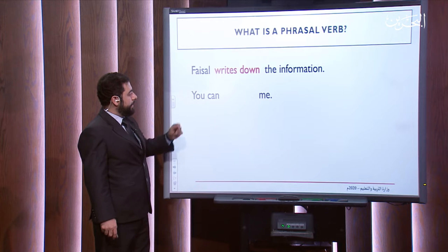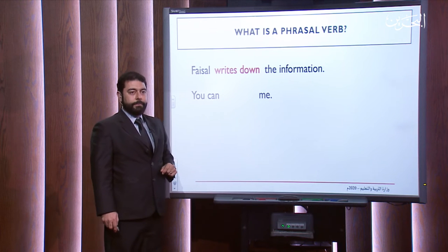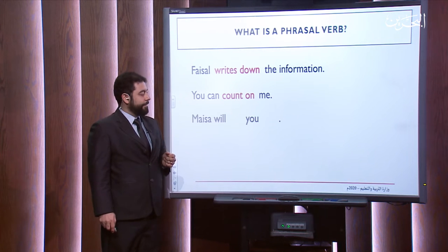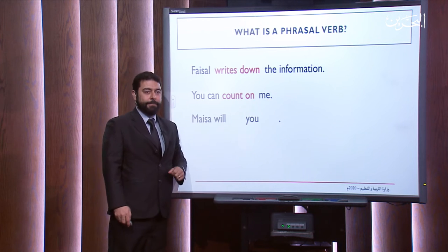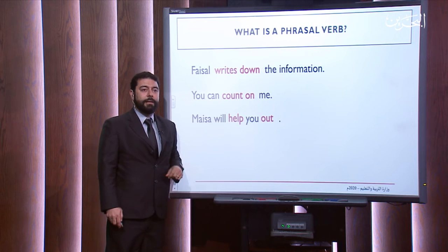Let's take a look at the second example. You can gap me. So, use a phrasal verb. You can count on me. All right, a third example. Maisa will gap you, another gap. Maisa will help you out.